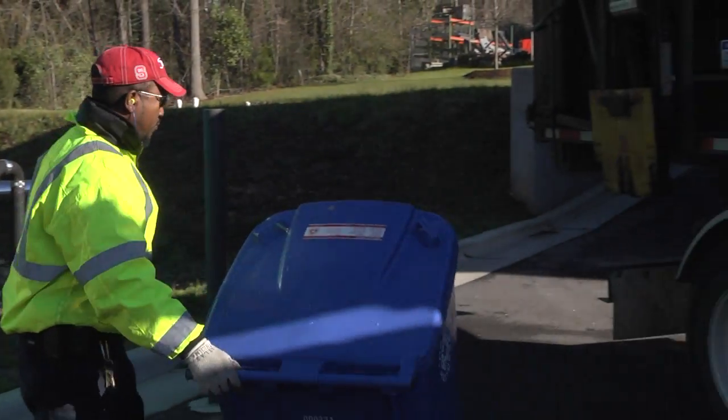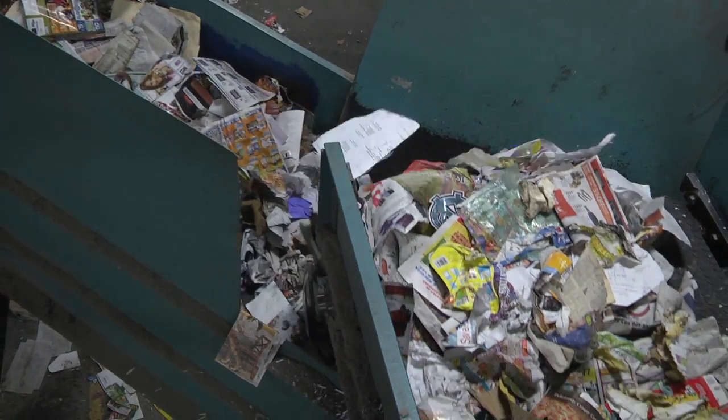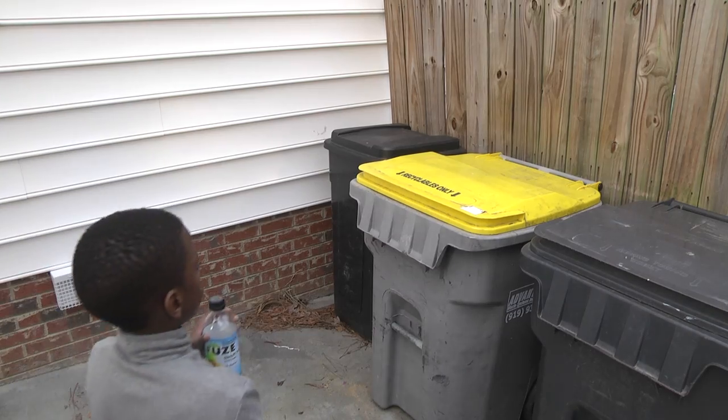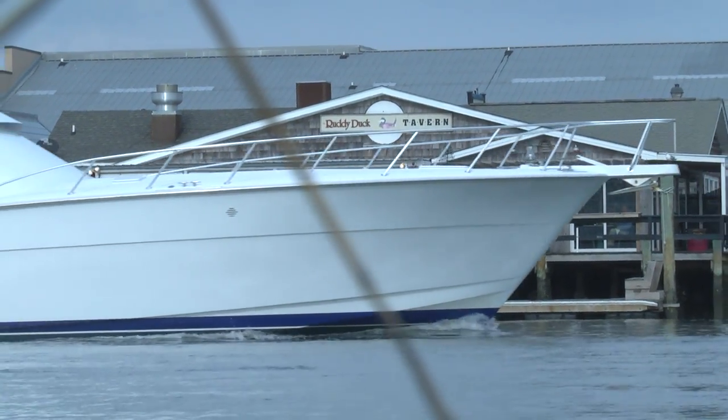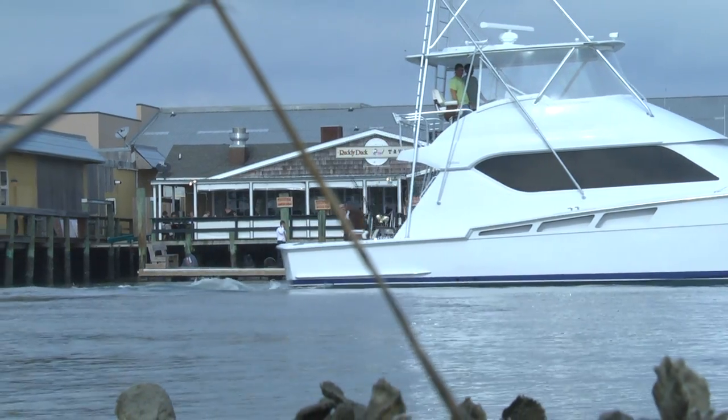Recycling is smart, cool, big. It's one of the top trends in the country today. From workplace to home, everybody's going green for the good of the planet. One of the most important recycling centers in North Carolina is right here.